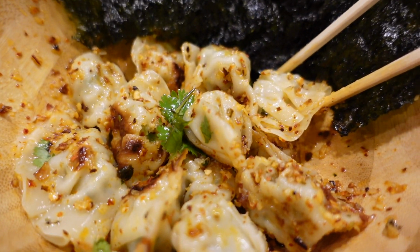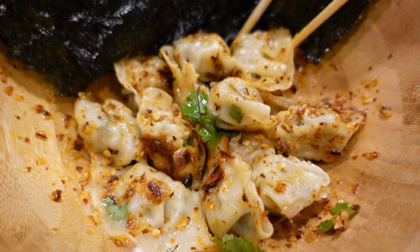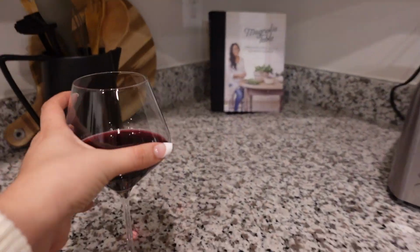Here's dinner. I ended up doing wontons. So I just did wontons with the chili crunch sauce. I put some fresh cilantro and then I got some of the teriyaki seaweed. Also poured myself a glass of wine. I also have a nice iced water. So I'm just gonna watch some YouTube videos while I eat dinner.